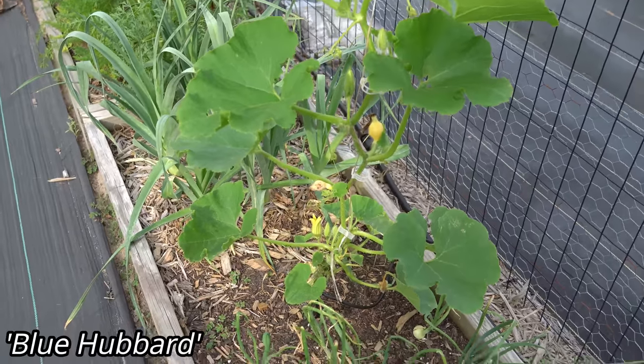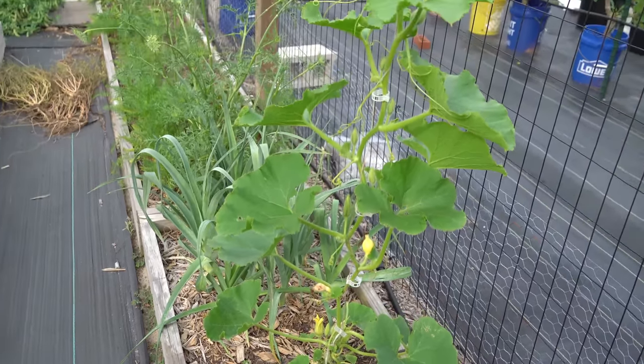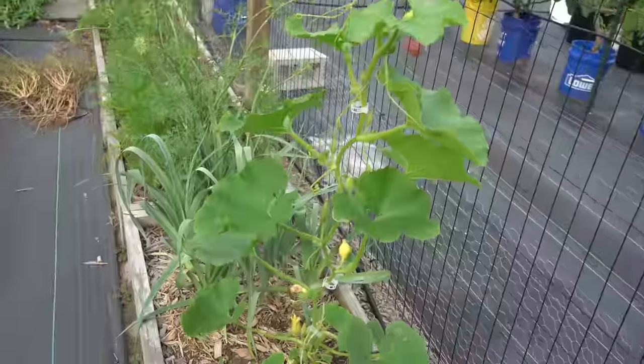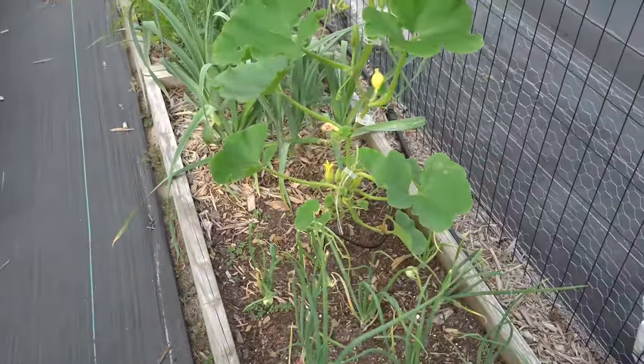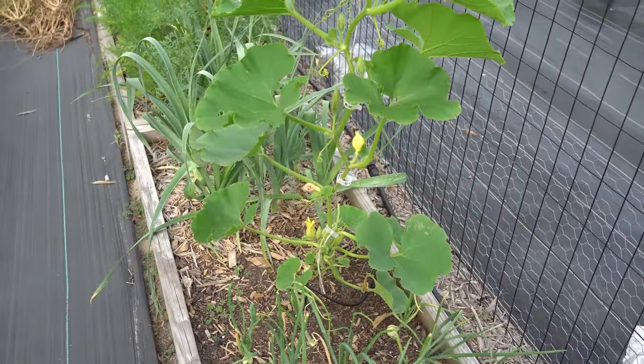And here I have a blue Hubbard squash. It's already got attacked by vine borers, so I had to cut it back, but it came back strong. I was able to remove them and it's doing really well. You just really have to keep on top of them because they really attract vine borers.